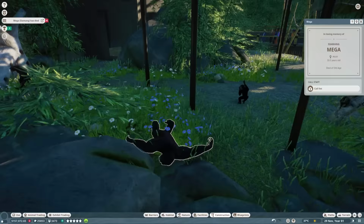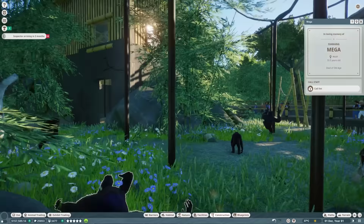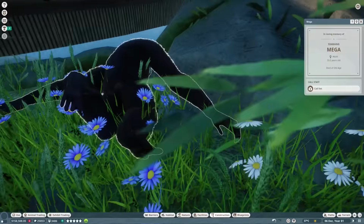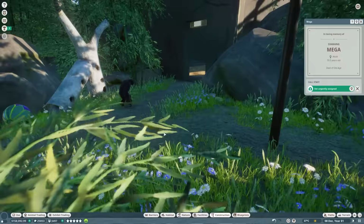She just died from the climbing frame. You kidding me? Is that even a thing? Did you see her falling down? Oh my goodness. I did not know that was a thing. I was like, oh yeah, she's gonna climb, so when she comes down, she probably will die. But she just died halfway through. Oh my goodness. Okay, Mega. Mega, I'm so sorry this happened to you.